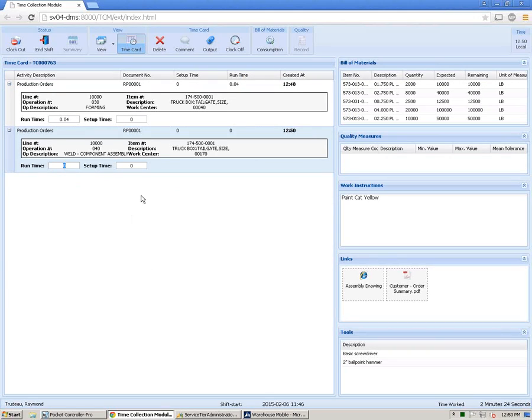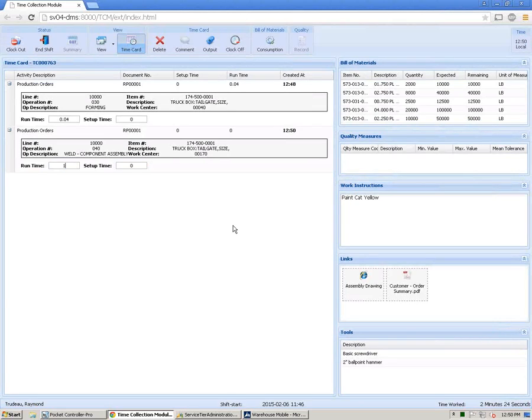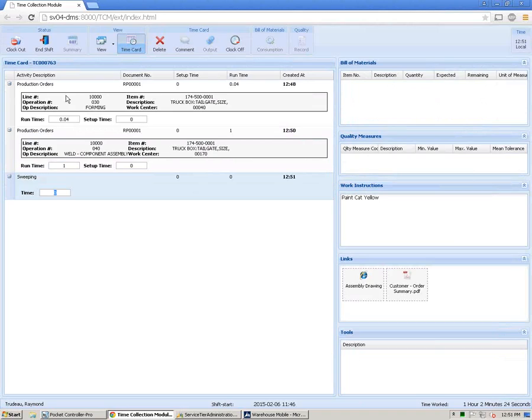So that's the basics. And again, we can capture time against non-productive time. And by that I mean, if you want to track time against, sorry, I scanned a barcode that I shouldn't have been scanning.